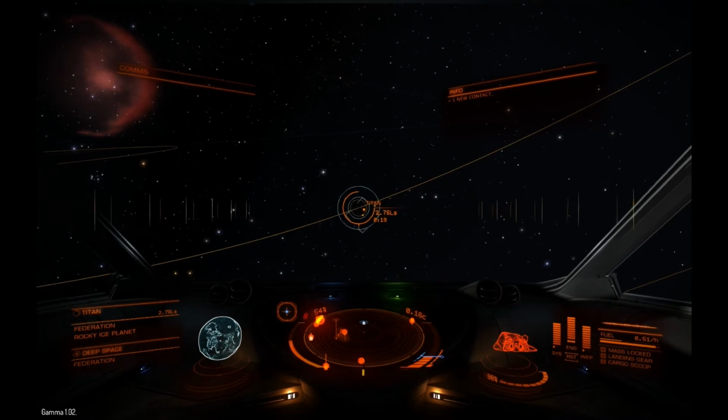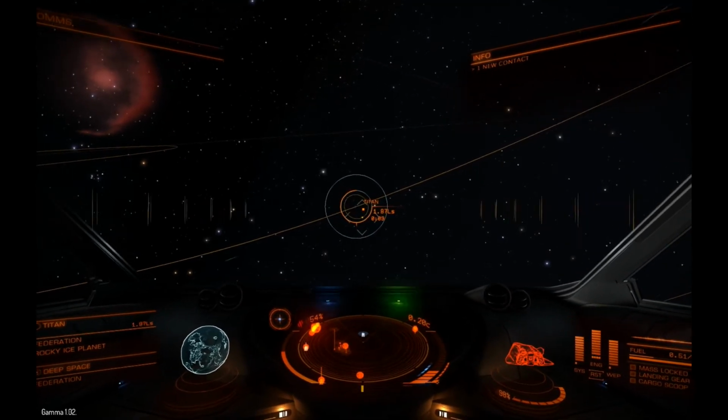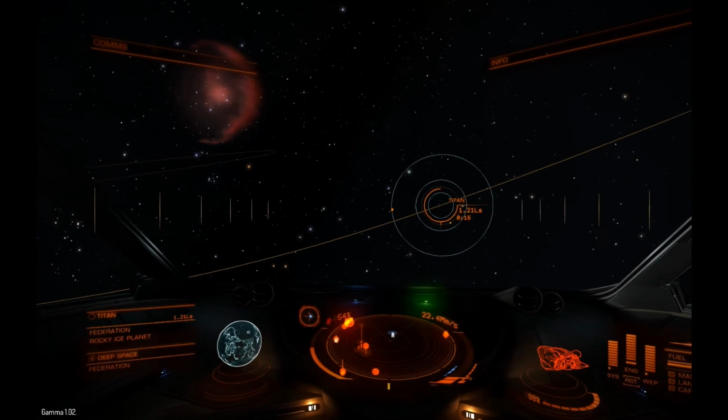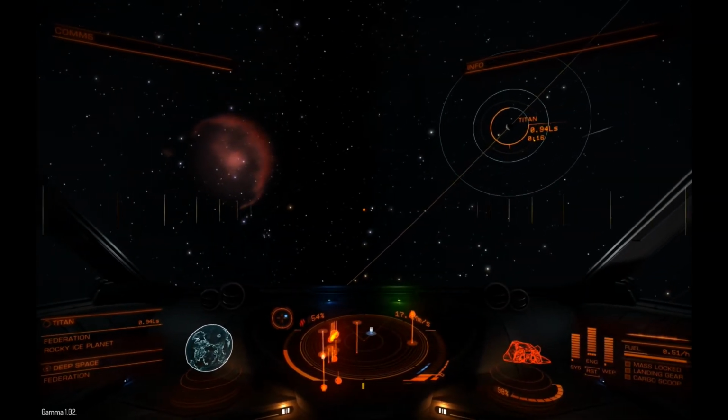Just starting to see the moon come into vision. Come around this side of it so that we can come around on the sun side so we can actually see it properly.